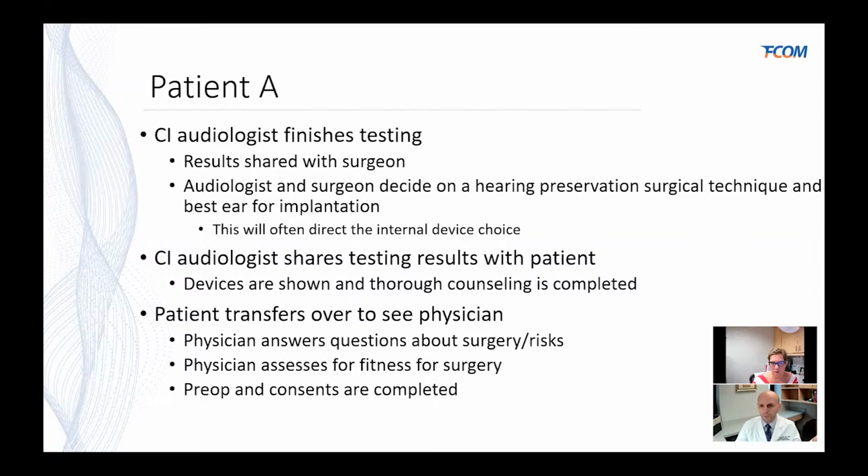With most cochlear implant surgeries, this is relatively straightforward. It's an outpatient procedure. Tell them what we're going to do and why, what to expect, possible complications, and then fill out the consent form and have our nursing staff do the full pre-op assessment. In medically complicated cases that could involve referrals for surgical co-management with people from general internal medicine, for example, or it can be very straightforward.